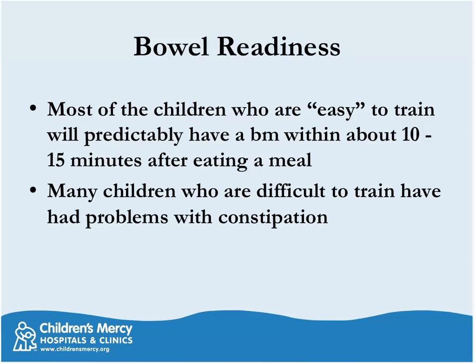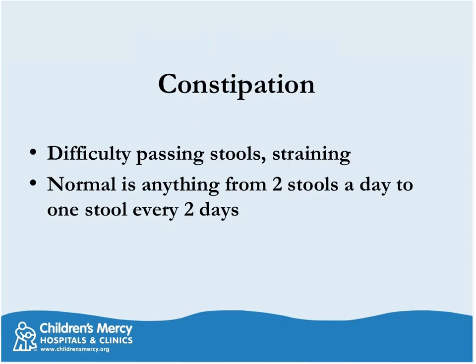If you think about it, if one child is pooping almost randomly, sometimes 2 or 3 times in a day, sometimes not at all, and you can't predict within an hour or 2 when they're going to poop during the day, it makes it much, much less likely that when you place them on a potty chair or the toilet that they're going to actually be successful. For the kids that are, quote, easy to toilet train, they eat a meal, 10 or 15 minutes passes, and then they have a bowel movement. It's much easier to catch them when they have the bowel movement and have it be in the toilet.